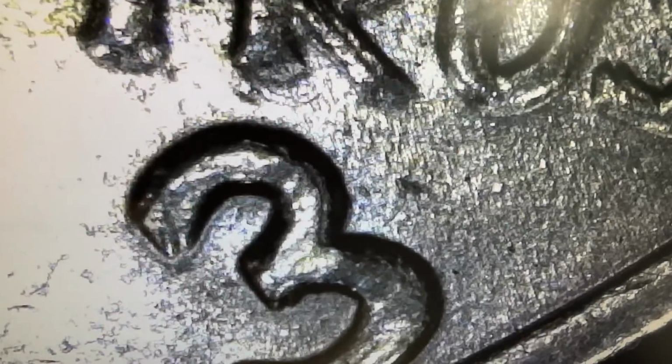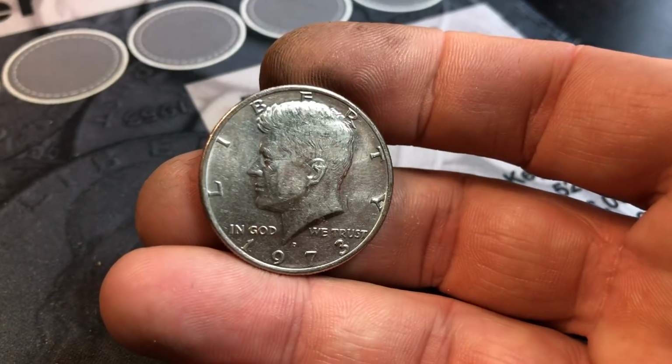a little bit on the T, a little bit of doubling on the back side of the 3. It is a beauty. We got doubling on the Y, a little bit on the T as well. I will take it. Might be one of my nicer ones.